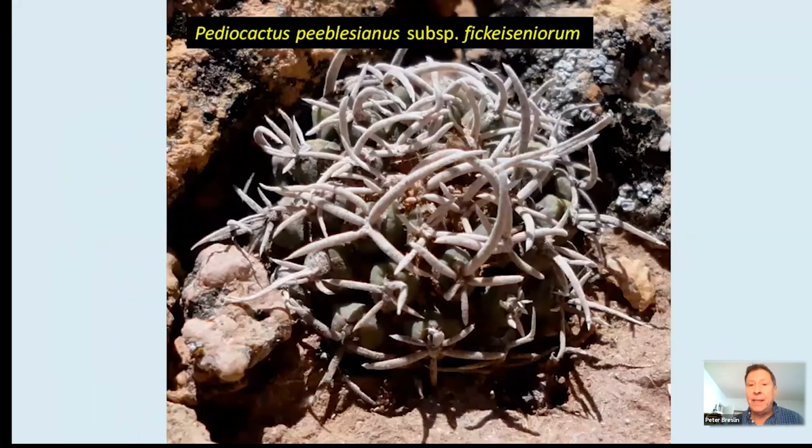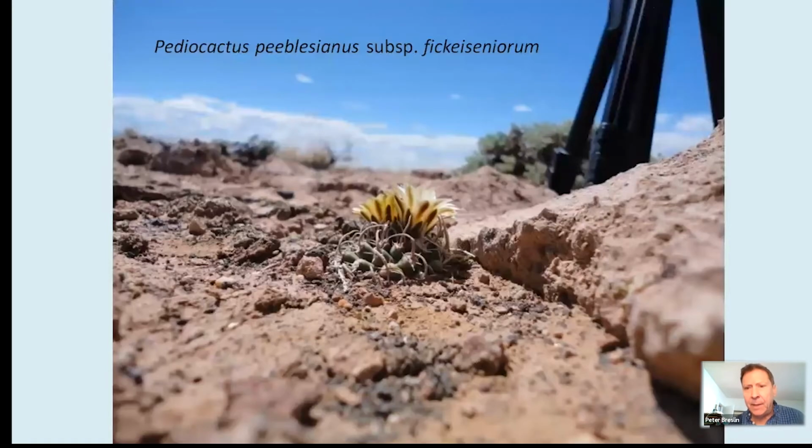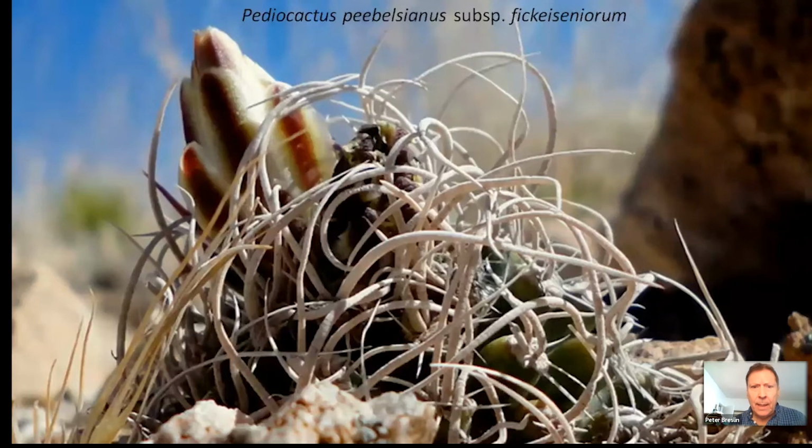And so here's some of these plants. And I hope to show here why people love these plants. Pediocactus peeblesianus subspecies fickeisenii, Pediocactus paradinei, which grows very close, but in a completely different habitat. You can see the rough soil here. Here's another example with the legs of the tripod to give a little bit of scale, how tiny a lot of these plants are. And that's another close-up of fickeisenii from the House Rock Valley in Arizona.